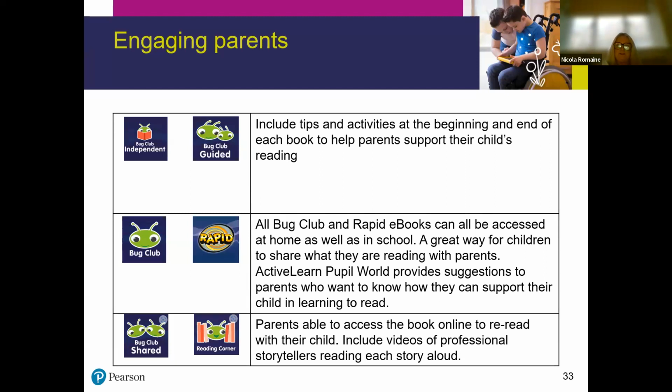So all Book Club independent and guided books include tips and activities at the beginning and the end of each, to help to support parents with children's reading. And then we have Book Club and Rapid ebooks, which can all be accessed at home as well as in school. And they're a great way for children to share with parents the books that they're reading in school. So that's a really good connection to make.